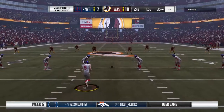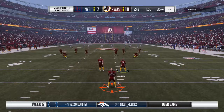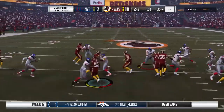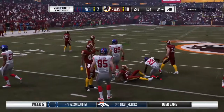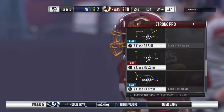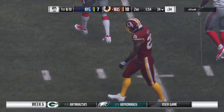Now the punter Dixon out to kick it off. Now it's Chris Thompson on the return. And a nice job there as he gets this one up just shy of the 35-yard line at the 34. Now the Redskins offense, they get set to go back to work here. And they're not going to play this conservative, I don't think.